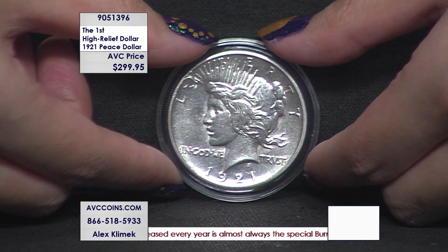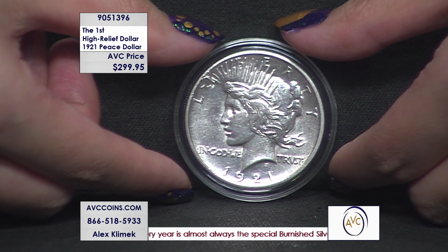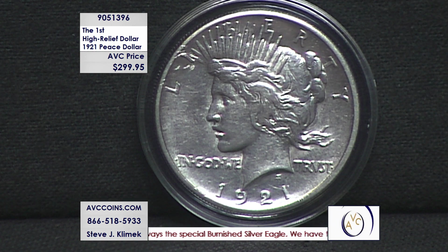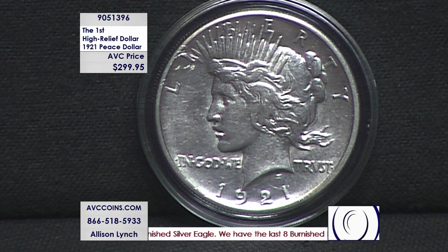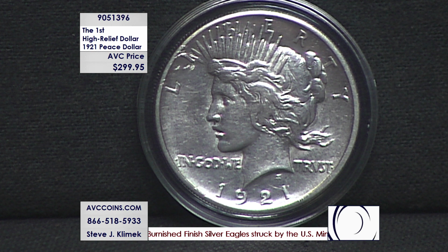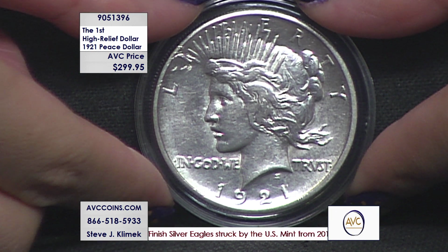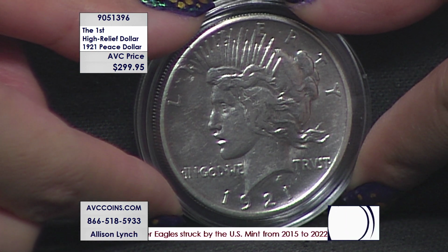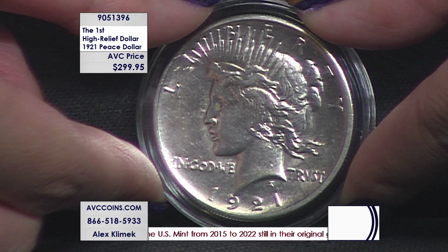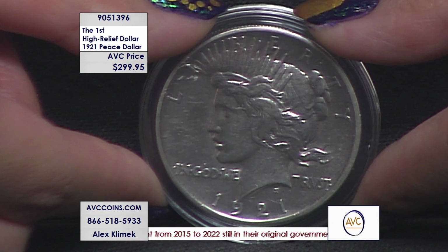Because it was high relief, as you can see here, when have you seen a Peace Dollar where the words "In God We Trust" just pop out at you? Most of them are recessed in. The eagle on the reverse, he's higher than the outer rim of the coin. Again, artistic interpretation was the idea, not functional. So they flattened it out in 1922. Philadelphia, Denver, San Francisco chime in, and we're off to the races. But we have this unique coin that's never been replicated.